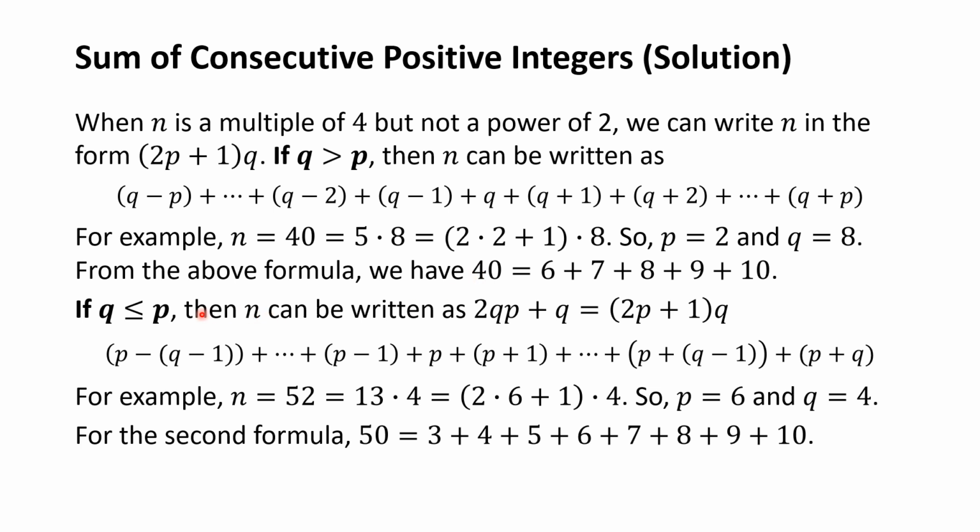Then the other case is when q is less than p. If we try to use this formula, you'll get a negative number here, which is okay if you want to use negative numbers in your consecutive integers, but you can make it so that they're only positive by using this form of the formula. This again adds up to 2qp plus q, which is the same as 2p plus 1 times q. And again, you have this cancellation of the 1s, the 2s, all the way up to q minus 1. And that'll leave you with 2q appearances of p. And then the only thing that doesn't cancel is this q here, which you've added here. And then you can factor q out of this and get 2p plus 1 times q.